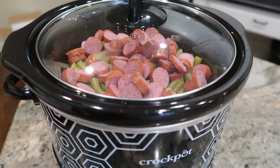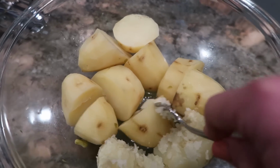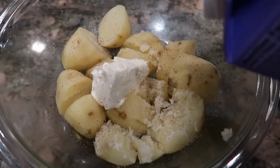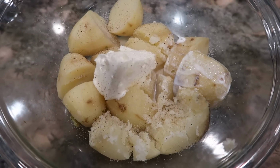Now I chose just to peel and halve my potatoes because when this is done cooking, I'm going to remove those potato halves and I'm going to turn them into mashed potatoes by adding some of the cream cheese that I have and a splash of the half and half or milk, seasoning them with a little salt and pepper and just mashing them all together.